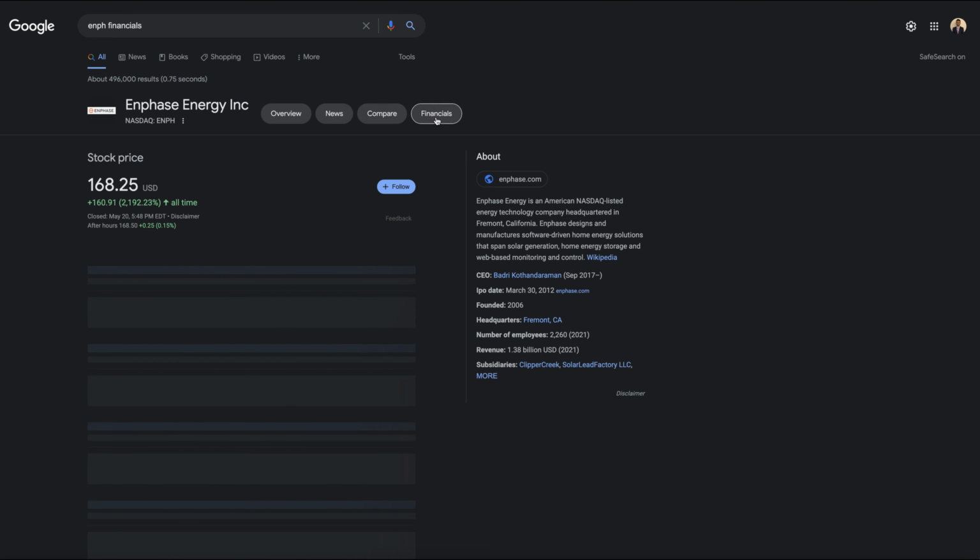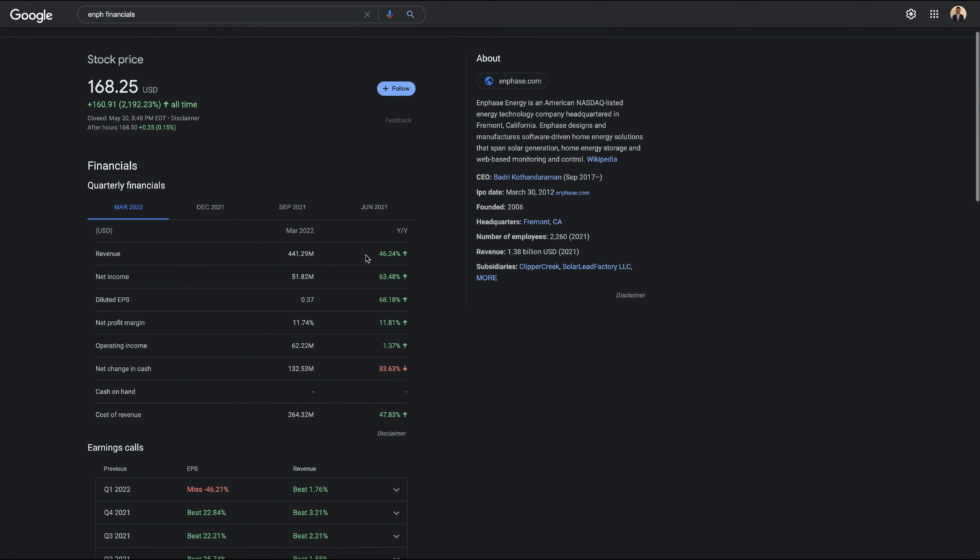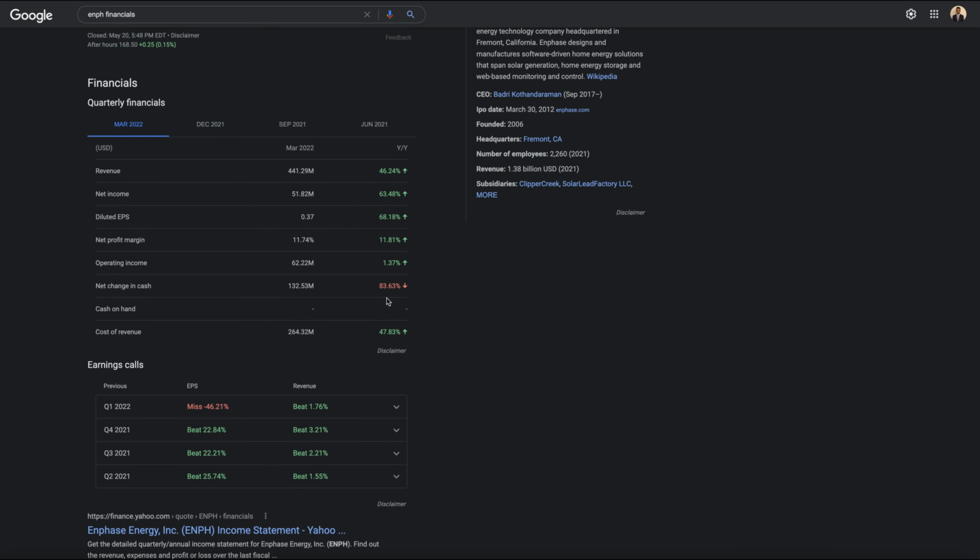Let's look at their financials. As you can see, their financials are doing really good. The only thing I'm concerned about is the net change in cash, which is down 83%. In Q1, they did miss EPS by 46%, but the revenue is up 1.76%, and they beat earnings the last 3 quarters before that.